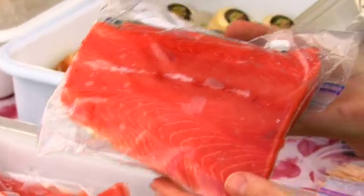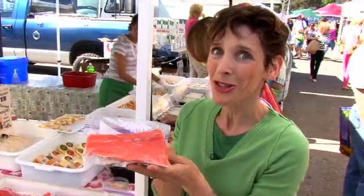Salmon is high in omega-3s, and omega-3s are great for our heart. They lower our cholesterol. They're mood lifting. It's also good anti-wrinkle protection. So when I'm eating my salmon, I'm getting a nutritional facelift.